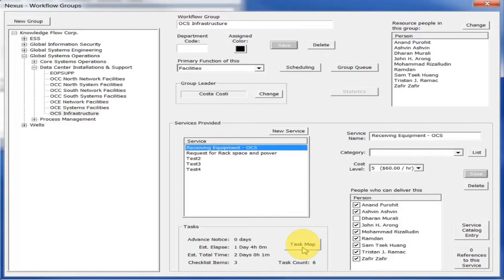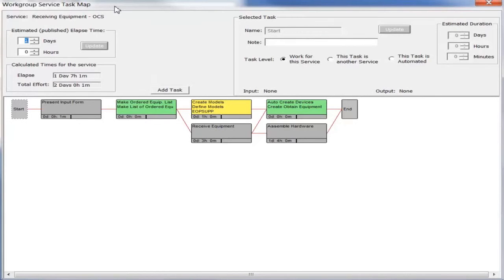A service has a set of tasks. Our example service receives equipment ordered by a service requester. The task map can be easily modified with new tasks or dependencies. This service starts with a task that presents an input form to the service requester. Equipment has been ordered. Before it can be received during this service, the requester must tell us what they ordered.